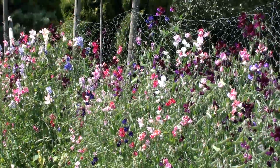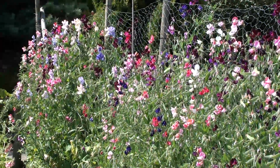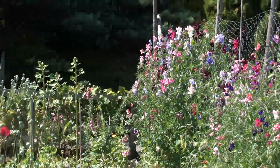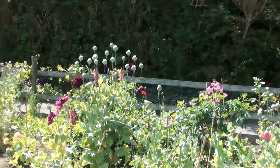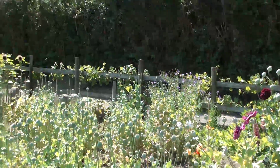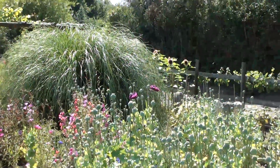Down here in the flower area, the sweet peas are doing their usual thing, absolutely full of beautiful flower, and the scent is just unbelievable. Things like the poppies have more or less come and gone. Obviously it's been very, very warm, so they've put on a really beautiful show, and now they're producing all their seed heads, which I actually think are almost as pretty as a flower in many ways.